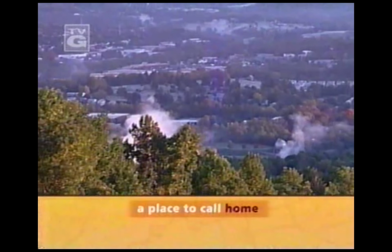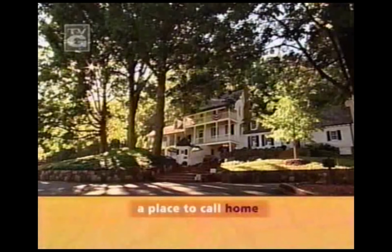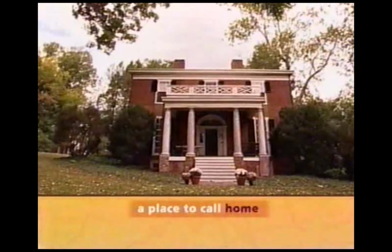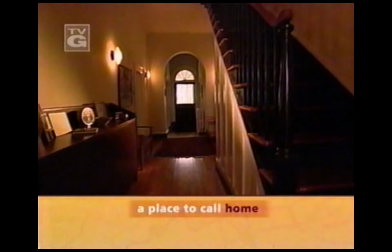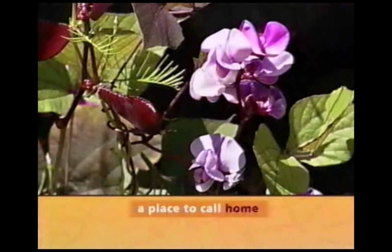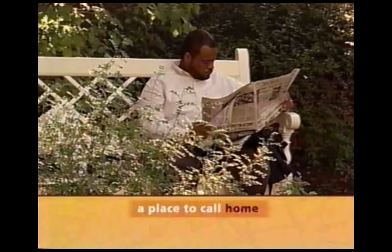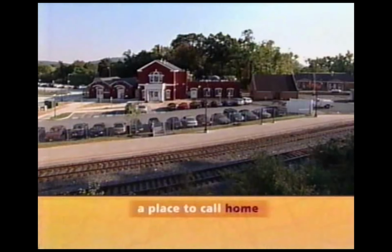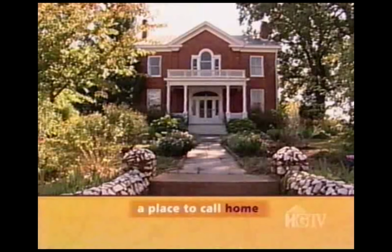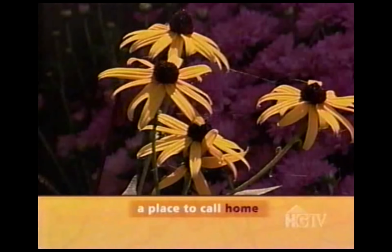Maintaining a country smile in a sophisticated setting, the city of Charlottesville is a haven in Virginia's hills and a place to call home. We'll meet two Charlottesville architects who restored their 1820s house and revived an historic Thomas Jefferson design. Calming paths and favorite perennials at the University of Virginia become the ultimate garden lounge. Plus, embedded in railroad history, one Charlottesville neighborhood remains a central station for city life. These captivating homes, neighborhoods, and gardens next.